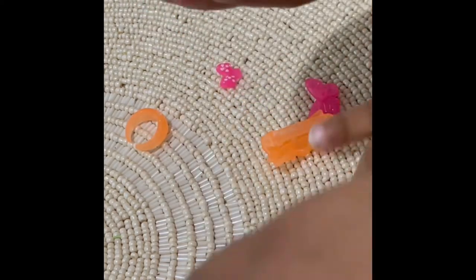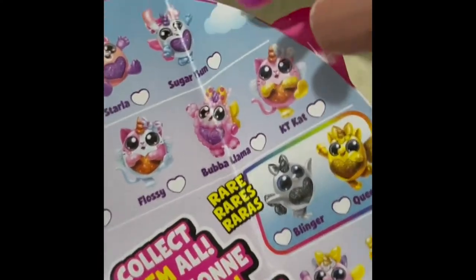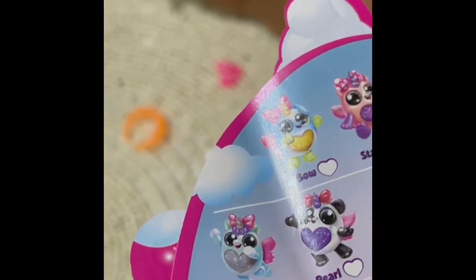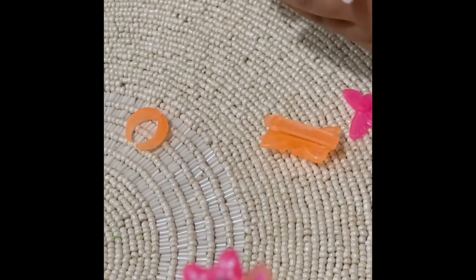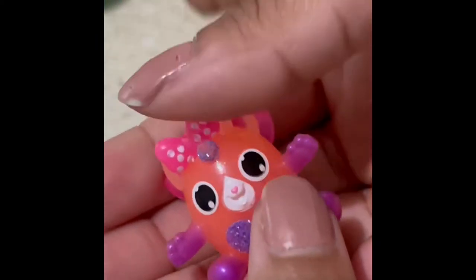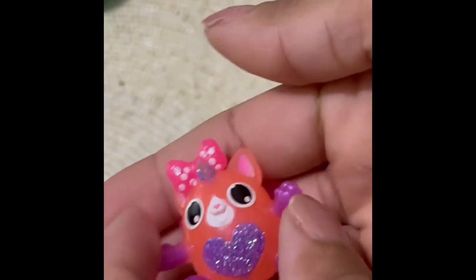Wow. So let's see who this is. So this is Starla. This is Starla here. So let's put Starla, a little bowl here. And that's Starla. She's so adorable with her glitter purple heart. Rainbow unicorns. Oh, Starla is so tall.